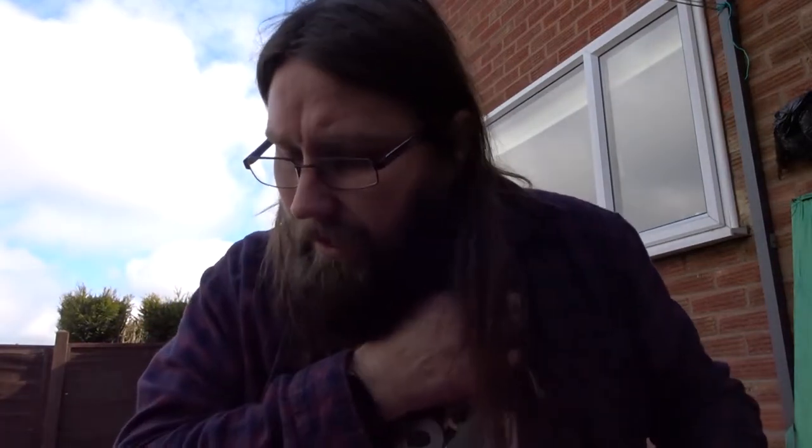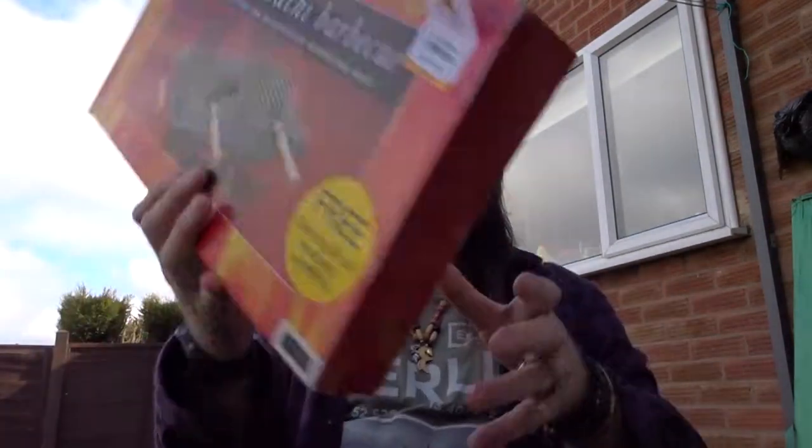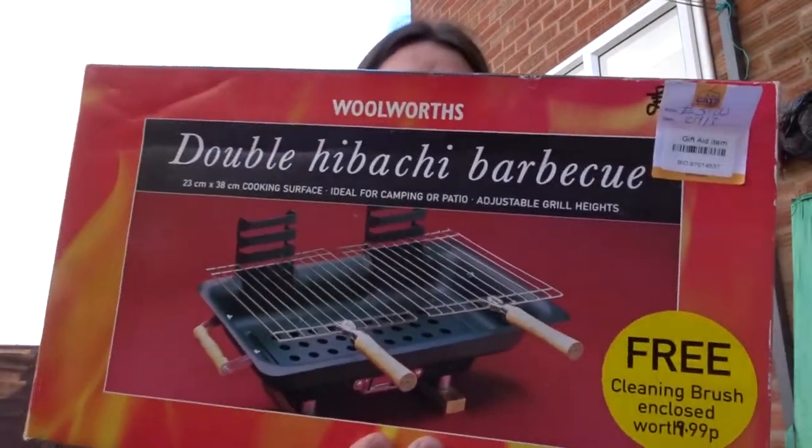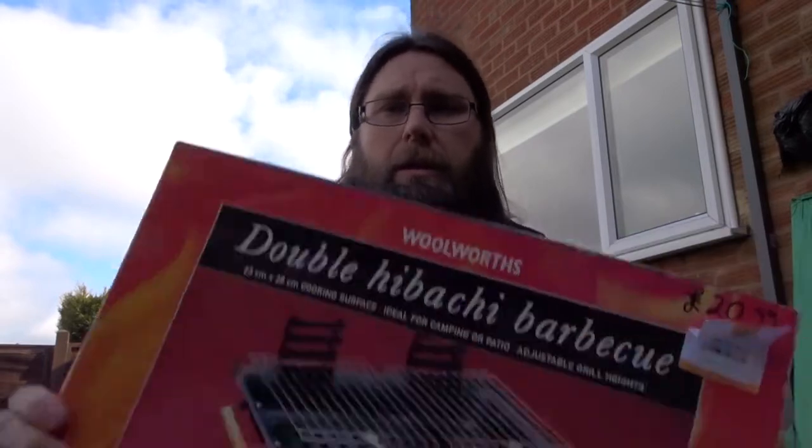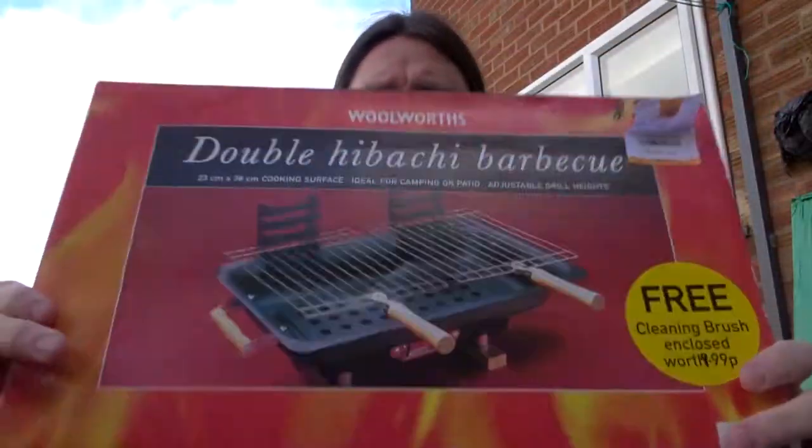So I went through the village on my way back, did my long walk, and I picked up something. It's not the most exciting thing, it's not for wild camping as such, but it was cheap and I thought, why not? I got this. This is a Woolworths brand. Anybody remember Woolworths? They went out of business about 10 plus years ago. Woolworths brand, and it's a little portable barbecue stove.